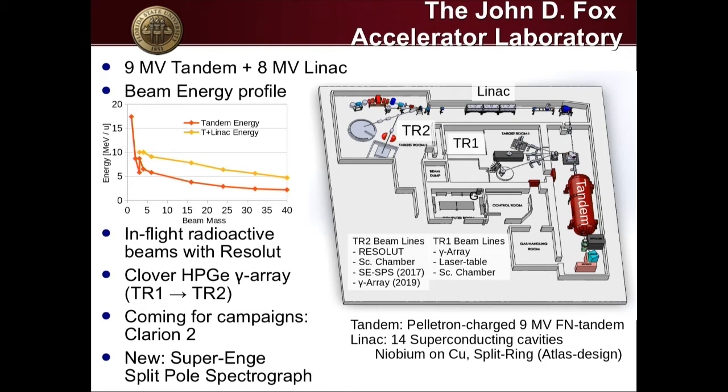If you want to understand what the combination of the tandem and the LINAC does for you, here you have the profile of the beam energies available, the tandem only. You see that for heavier beams, the energies drop very rapidly under the Coulomb barrier.